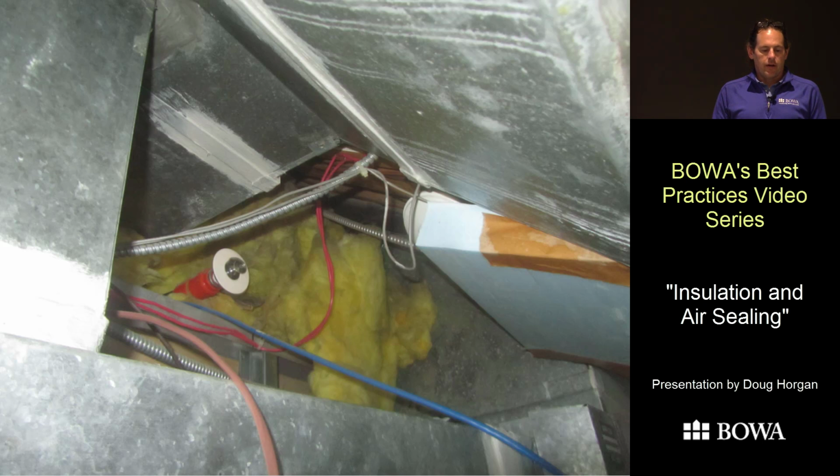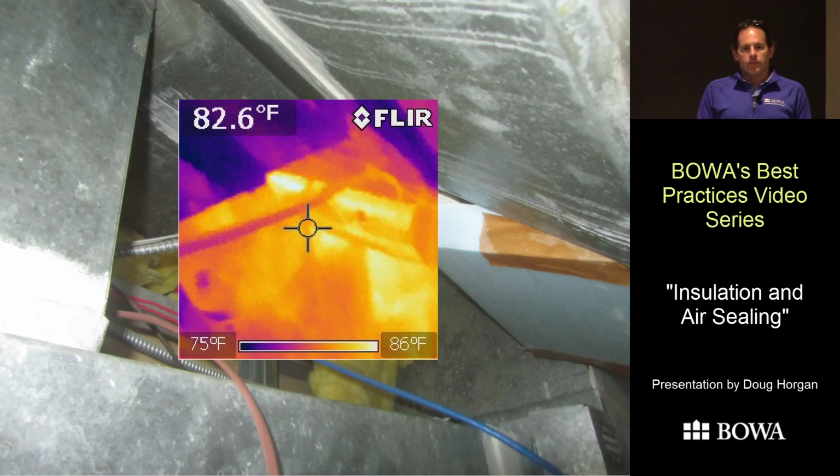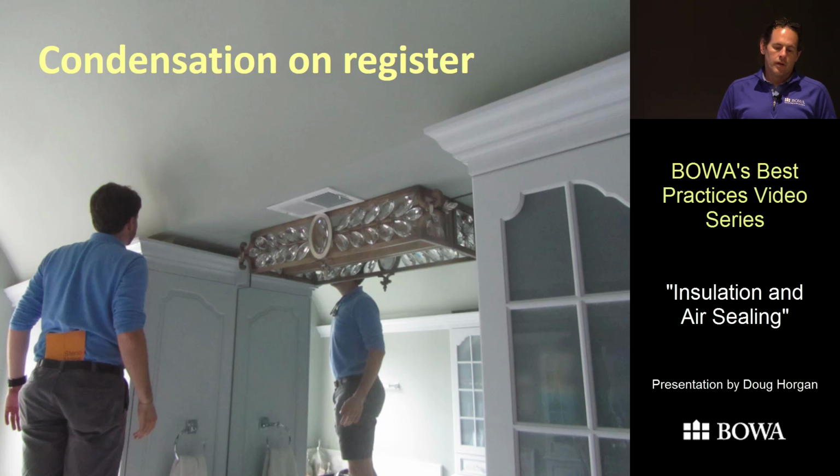So there's another area, similar situation. Very hot, outdoor temperature air leaking through because there's no air barrier. So the people who had built this just didn't cover the inside of this space with drywall or anything. They just hoped the insulation would keep the air out, and it really doesn't. Another situation with condensation on a register.